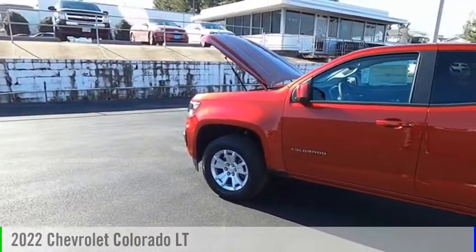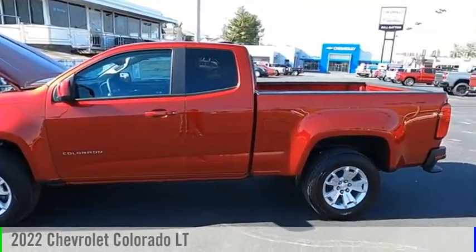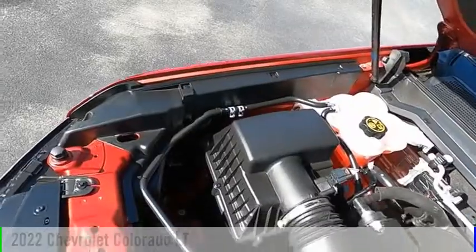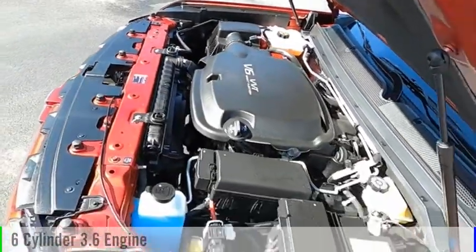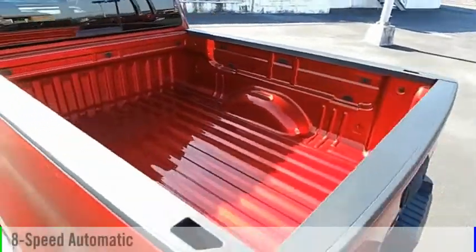We are pleased to show you the 2022 Colorado. This vehicle is powered by a two-wheel drive, six-cylinder, 3.6-liter engine, and comes with an 8-speed automatic transmission.